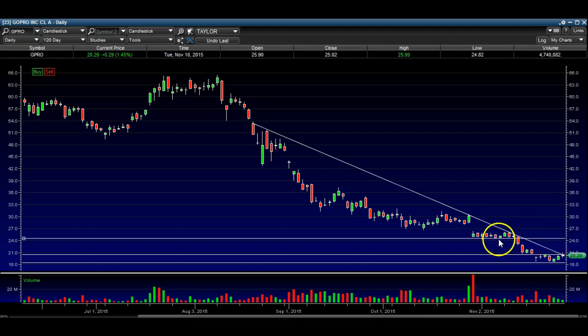If we can break this 24 or 25, I believe we can come up here and tag this gap fill up here from the close of this candle right here, and that is at the 30 level, okay? So again, 21 is the level. If we break that, 24, 25 is going to be the target.